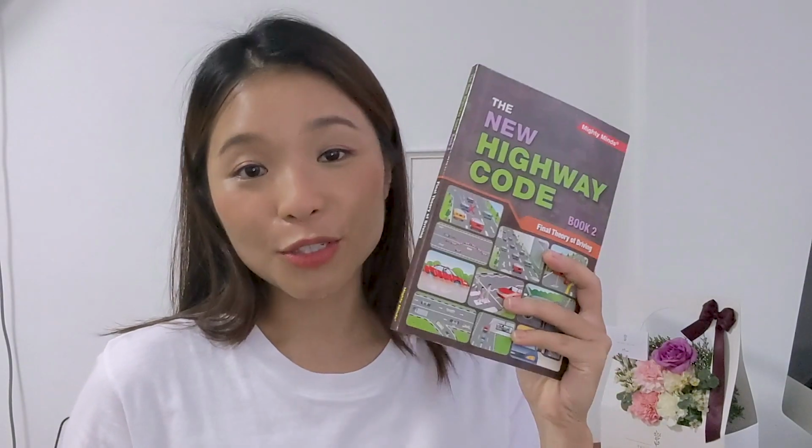So I failed my first FTT and I'm so glad that I failed. That was when I got my book 2 and studied this thoroughly. Even when I got this book, I learned so much more new things as compared to doing the tests online.